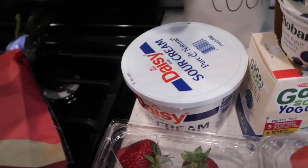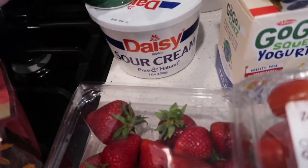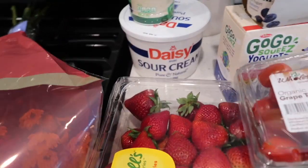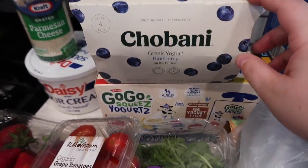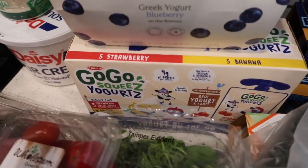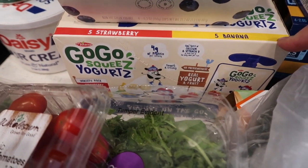I did just get some normal grated Parmesan and a ginormous thing of sour cream. We go through sour cream like it's crazy. I don't know why. We just happen to go through it a ton. I did get this 4-pack of the blueberry yogurt by Chobani, as well as these go-go squeezes for my son. He's back into really liking these, and it is less messy.